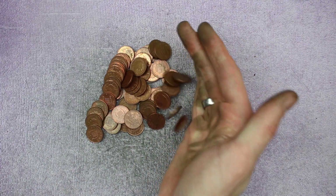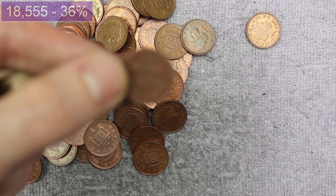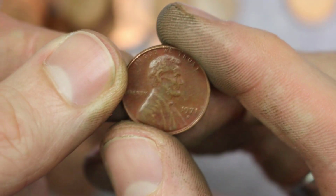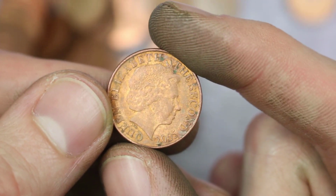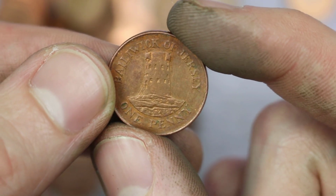Well, that's another 58. That's much more like it, isn't it? A couple of oddities too. We've got this. Oh, sorry. That 58 takes us to 18,555. We got 1 cent from the US, 1971, and another Jersey Tower from 2005. We've got one more bag to get through, and then we're at the halfway point.